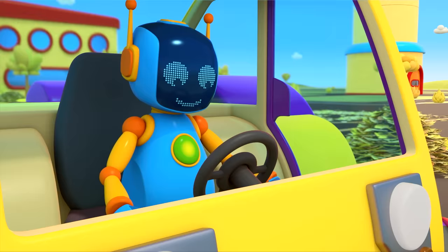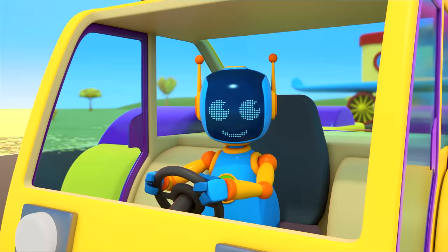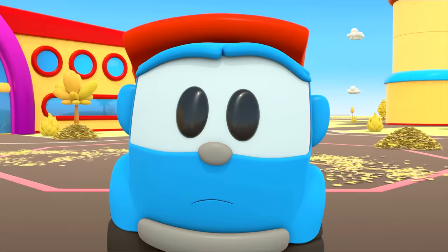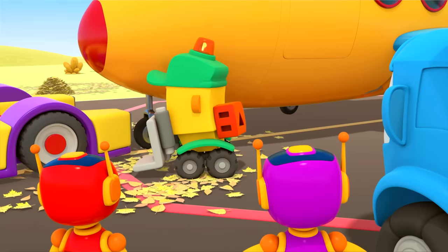The blue robot has sat in the driving seat of the tractor. He's planning to tow the airplane. Oh no! We forgot the windshield! Wait! I think I saw the right parts in the hangar.